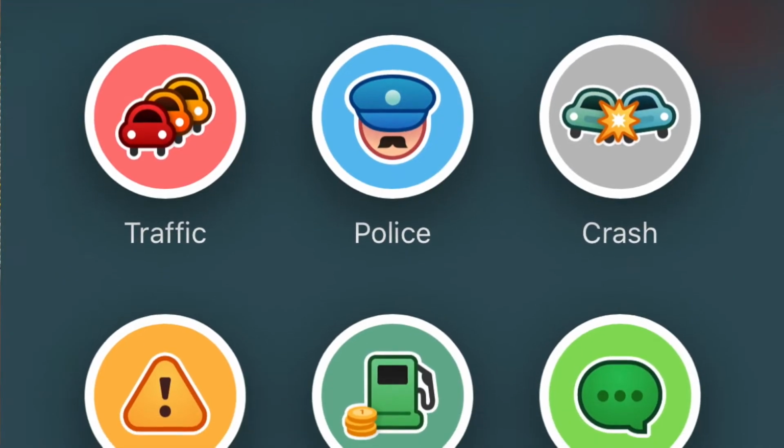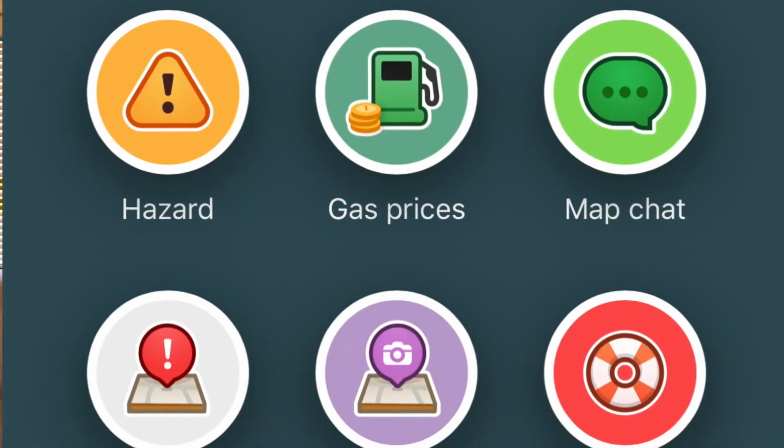Not really. And it also tells us if there's crashes, if there's debris in the road, hazards, vehicles that are parked along the side. It lists quite a bit.